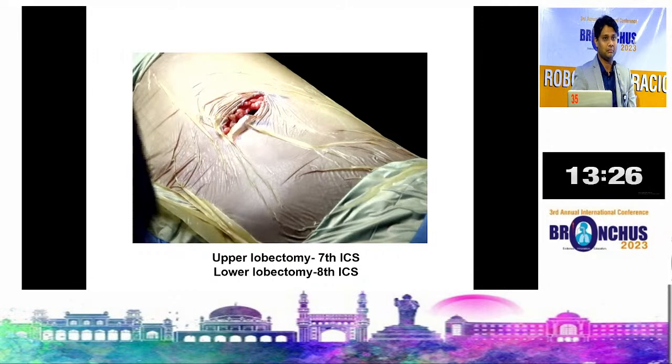And the second important aspect is the incision, as Dr. Bhushan was discussing. The 70% space for an upper lobectomy is preferred, mostly because of the angulation you get for the staplers. If you place the incision at 50% space, then you will never get the angle for the staplers. And Dr. Roberta was showing that he was using another port for the staplers.